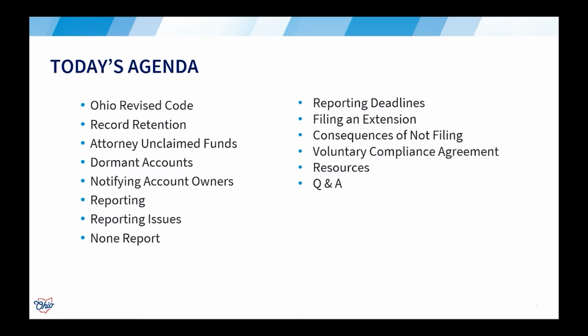And we're also going to talk about the consequences if you fail to report. Finally, we're going to be talking about the Voluntary Compliance Agreement, which is a program that was developed by the Department of Commerce, Division of Unclaimed Funds, to enable holders who first become aware of their reporting obligations to bring themselves current and report and remit their unclaimed funds in a time and cost efficient manner.